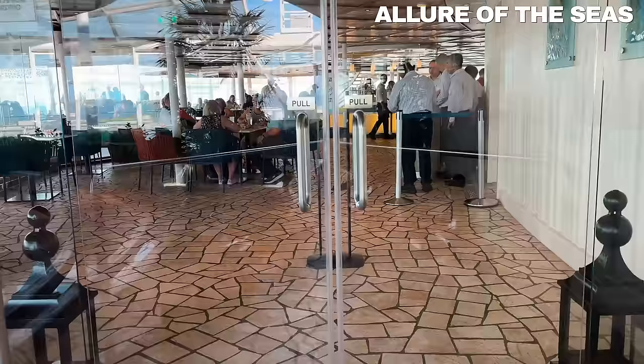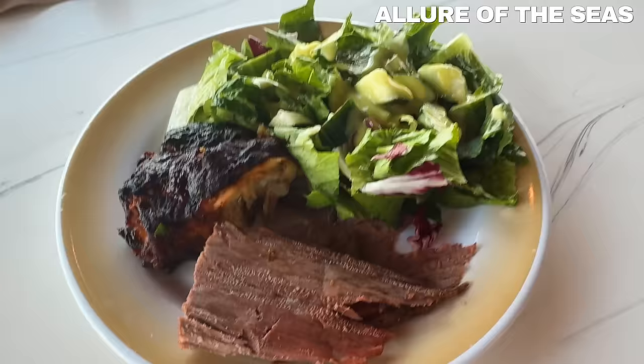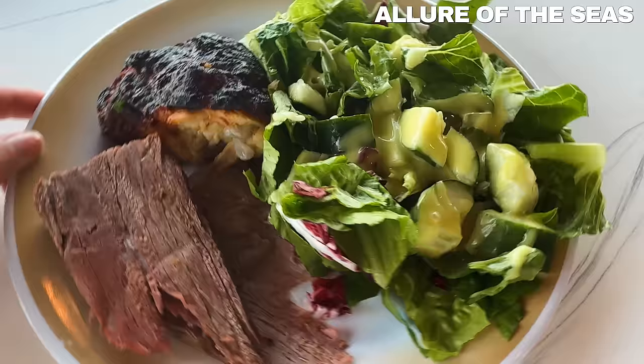I'm getting pretty hungry, so I decided to come up here to the Solarium Bistro to grab a light lunch. Perfect way to start off our cruise. All right, nice little light lunch. They had a carving station, so there's some roast beef, there's chicken and a salad.